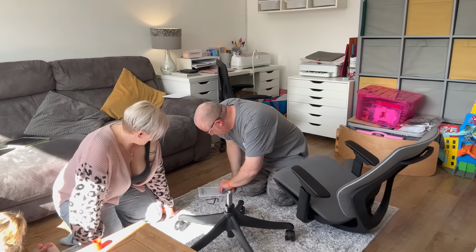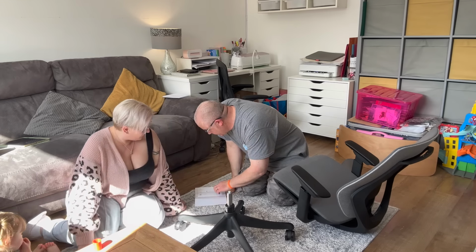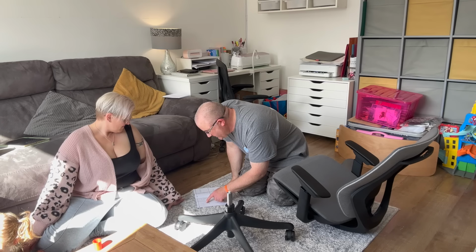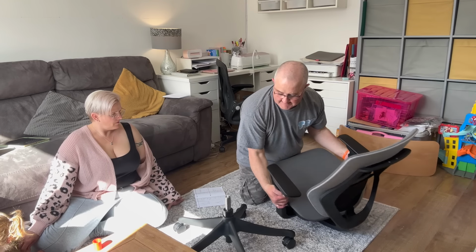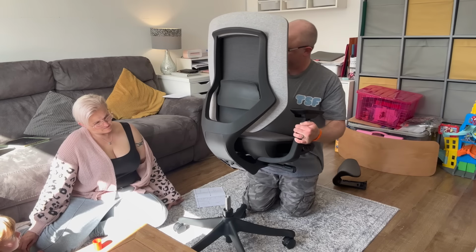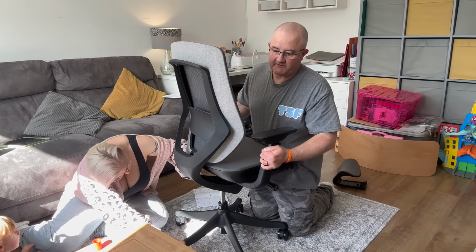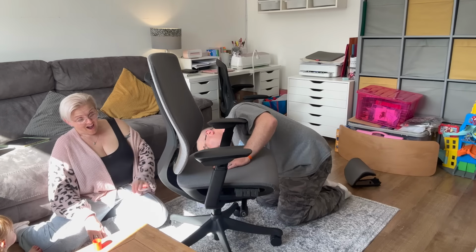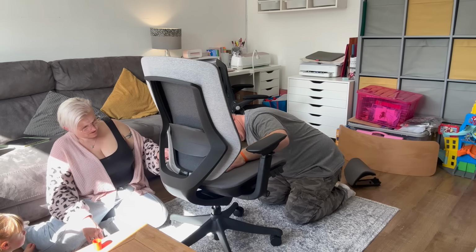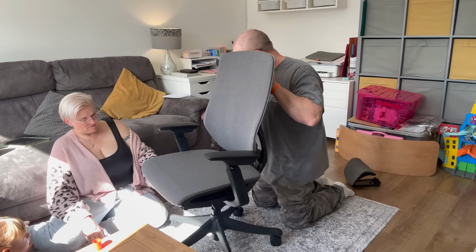Just double checking. So they go in the... Oh, it's the headrest. Right, got it. So that one goes on there. Can you just guide me in there? You might need a two-person job for this, guys, because the chair is fairly heavy. Is that on? So just sit on top? Yep, that should be it. And then I've just got to put the headrest on.